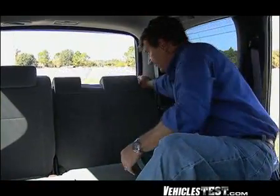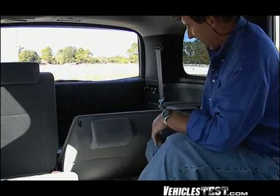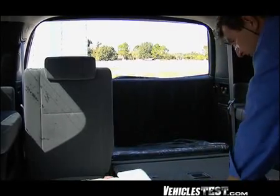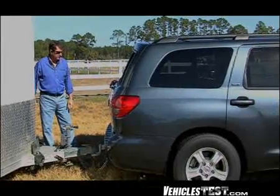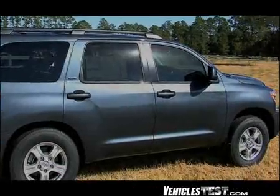Way in the back, this third row is split 60-40 and the seats recline independently. Great place for a nap while underway. This seat also folds flat, and for convenience, a power tilt system is available. Closing the back door is now easier than it was on the earlier Sequoia, and an optional power door with easy closer and remote control functions is available.